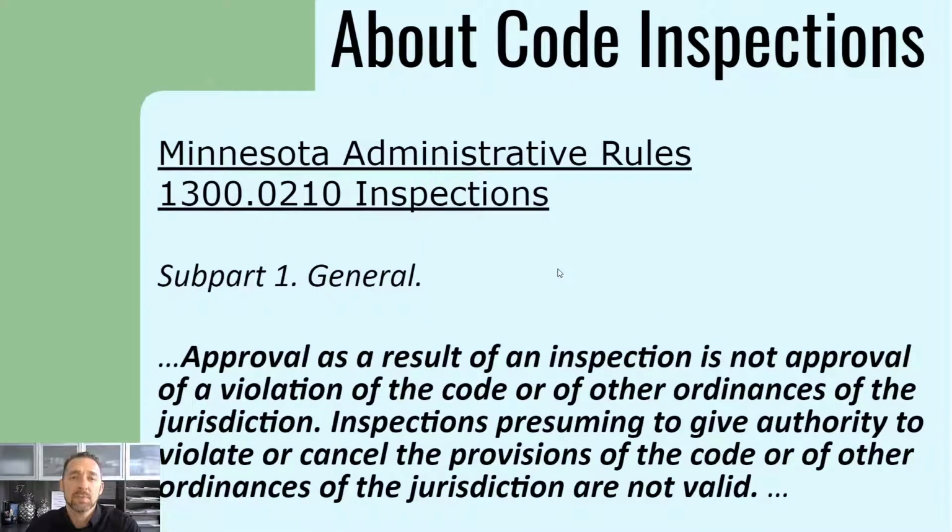Before we get into the specifics though, let's talk about what it means to pass inspection. Because so frequently we hear people say it's already passed inspection, therefore it meets code. Not necessarily. At the very beginning of the Minnesota State Building Code, section 1300.0210 inspection says this. It says, approval as a result of an inspection is not approval of a violation of the code. So what does that mean?